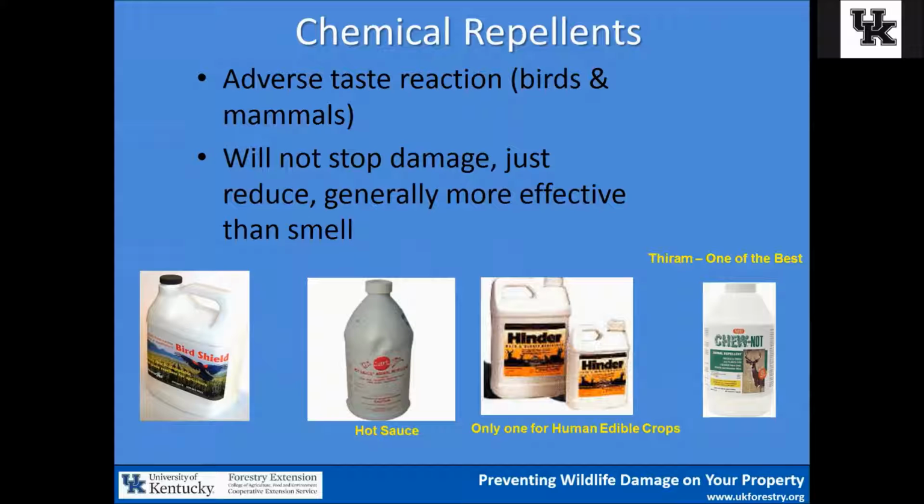They do make a couple different varieties. Some states have them approved. Unfortunately, Kentucky does not have the one. I can't think of it right now, but placing it on seed when it's planted, sweet corn seed or things like that, it will help deter blackbirds from eating it, seagulls from eating it. We do have some that can be used on soybeans or gardens.